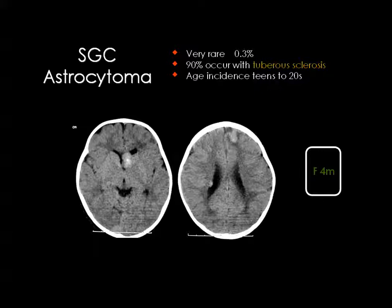Then the giant cell astrocytoma is located in the frontal horn of the ventricle. It shows a homogeneous pattern of enhancement. It should be present in a patient with tuberous sclerosis, and the main diagnostic issue for tuberous sclerosis is the presence of calcium in the ventricular wall. But remember that in patients with tuberous sclerosis who are younger than 6 months, the tubers are not yet calcified. Then you will see some tubers in the wall of the ventricle which are not calcified, and you also diagnose this as a giant cell subependymal astrocytoma.